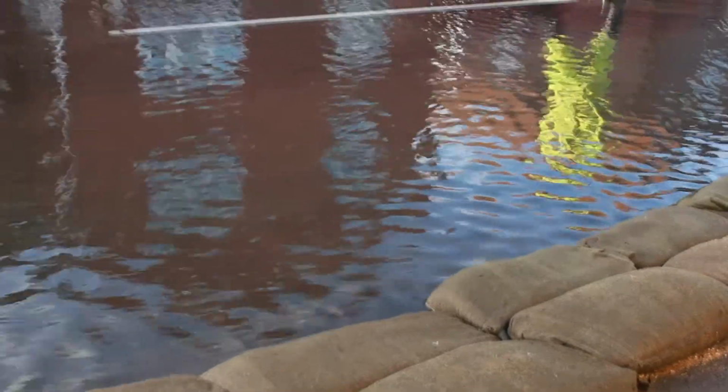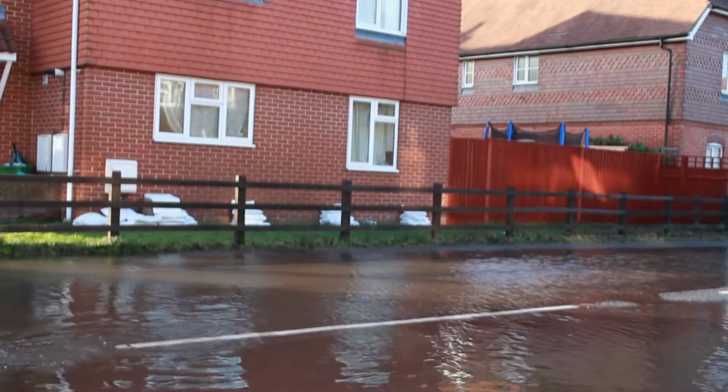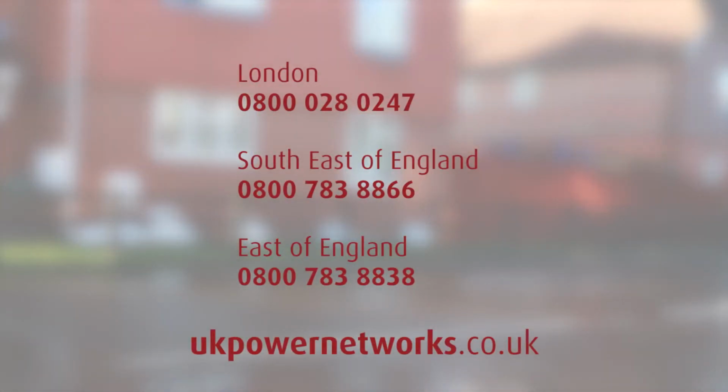If a flood does reach a customer's property, they're advised to switch off their electricity at the mains, but only if it's safe to do so. They should contact UK Power Networks on the relevant emergency number for their area. Details are also on the company website.